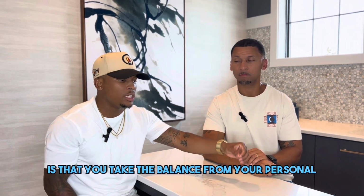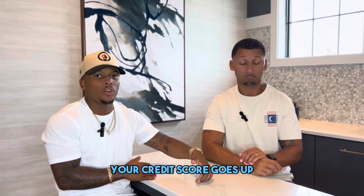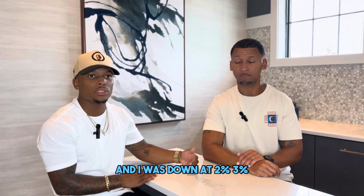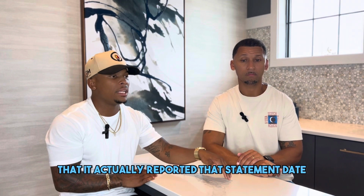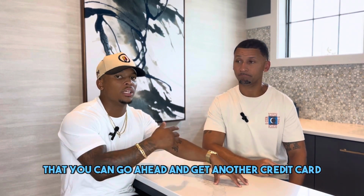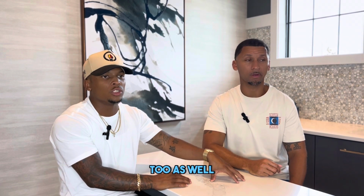How that works is you take the balance from your personal, you put it on your business, and when that next statement comes, your credit score goes up. You hide it in the utilization. So say your utilization was at 80%, now it's down at 2%, 3%, or however much you used that actually reported on that statement date. That's really important, because if you have a high utilization on your personal, there's no chance in the world that you can get another credit card from someone else, or even try to up the limit on that particular one. So that's why hiding it.